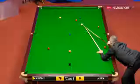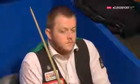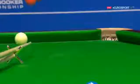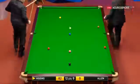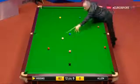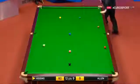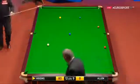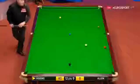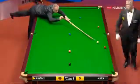29. Bow tie already off. Allen getting ready for a speedy exit. 30. 33. 34. Left a nice angle to nudge the red off the cushion. He just doesn't want to stop. 40.